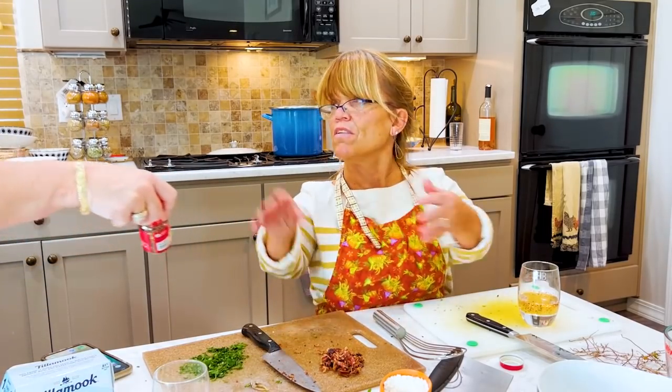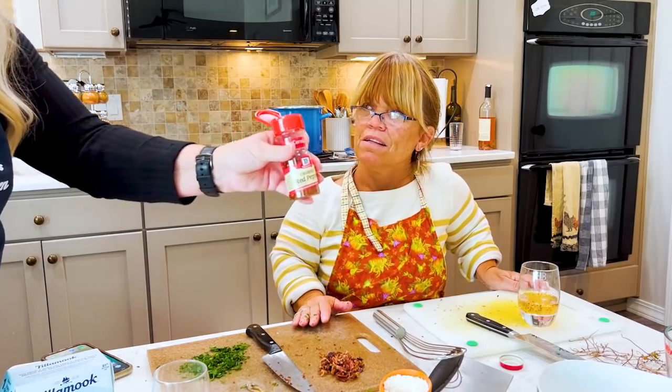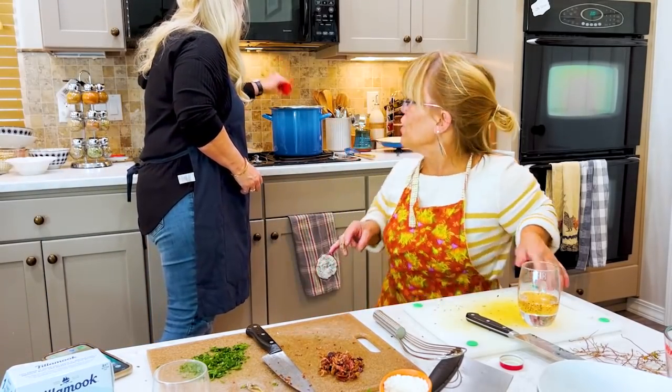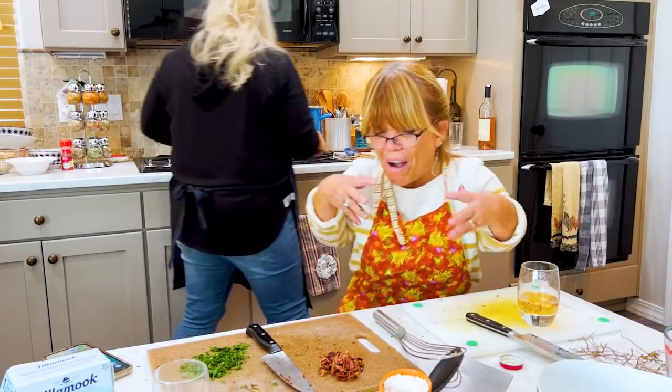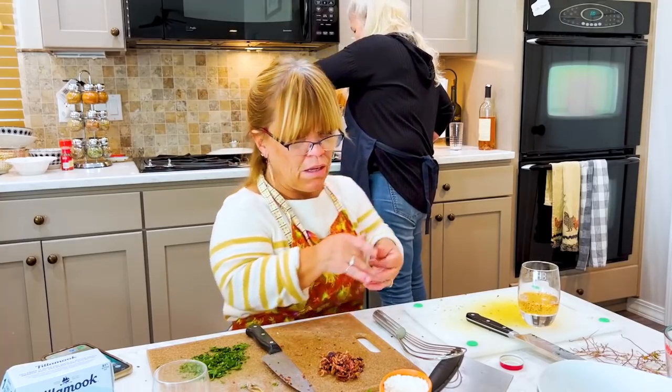Yeah, we'll add just one little shake, because I don't want it too hot. We're going to add a little red pepper. I would just do 1 shake. Or if you don't think that's enough, you can do another one. I just don't want it too spicy. Yeah, because I think it should be that nice, rich, creamy flavor.